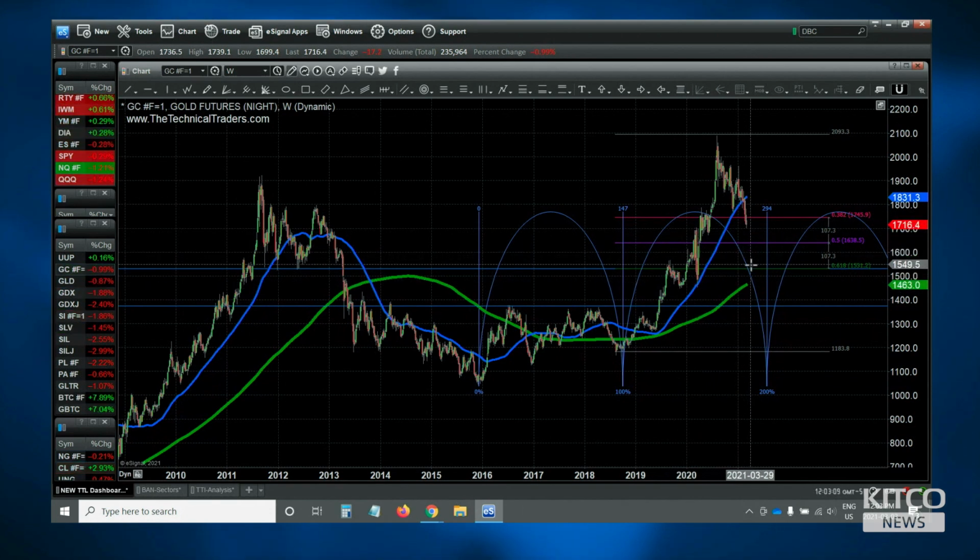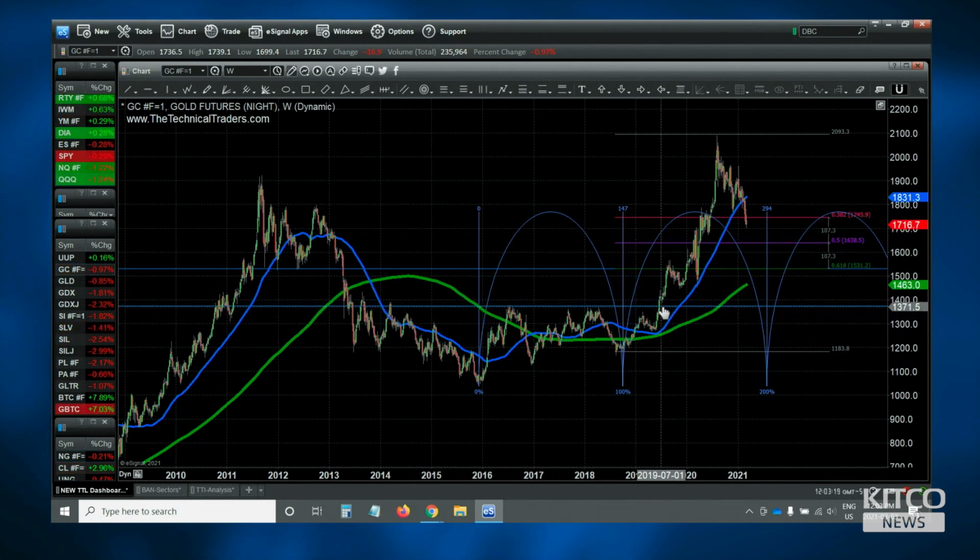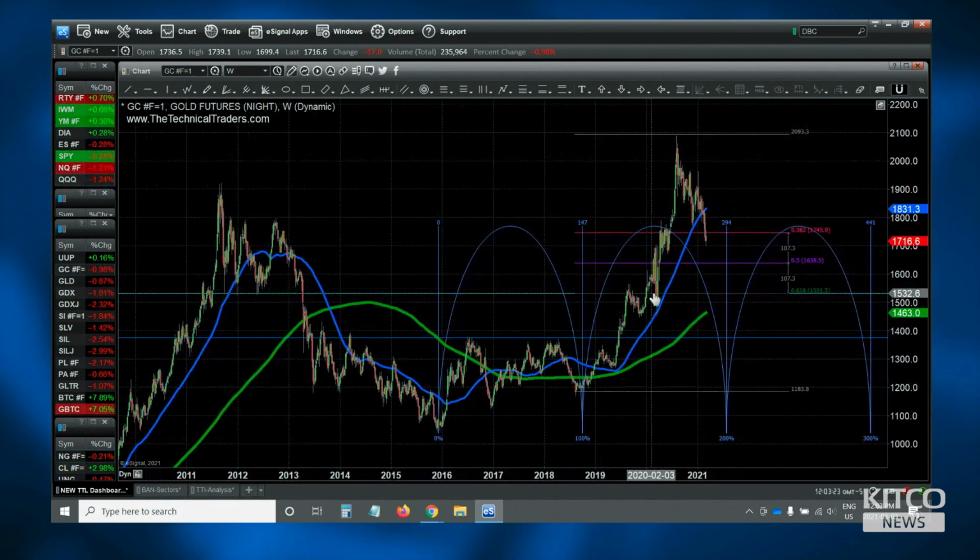So even if we got down to these levels, we're still making a series of higher highs across the board. And higher highs, and we'd still be making higher lows. So we're still holding up. We're well above this bull market zone here. What it would just be is a very big consolidation.